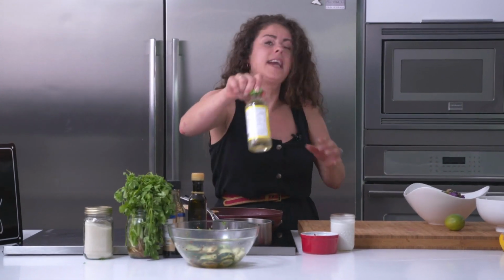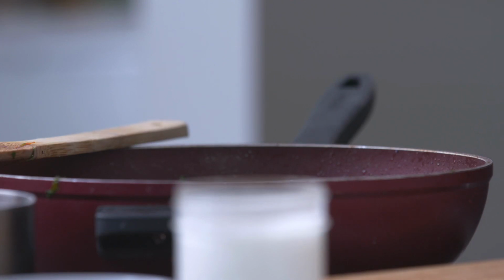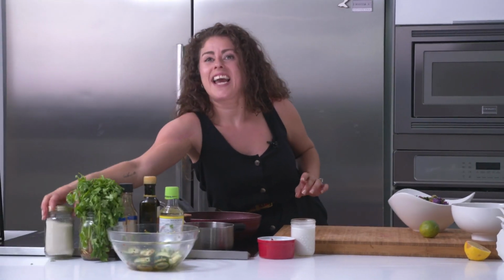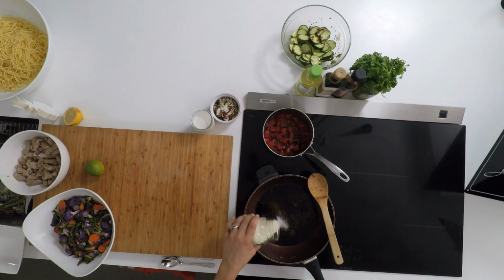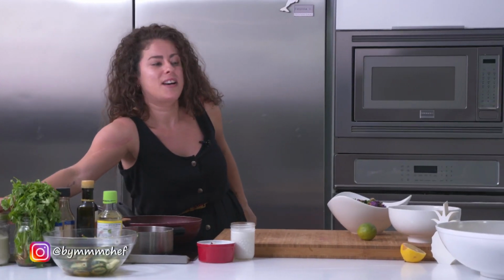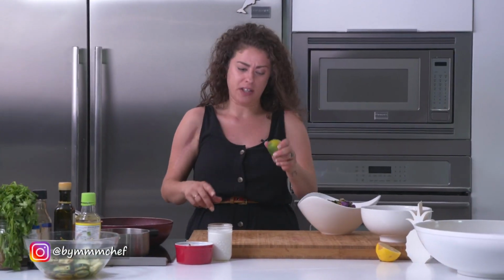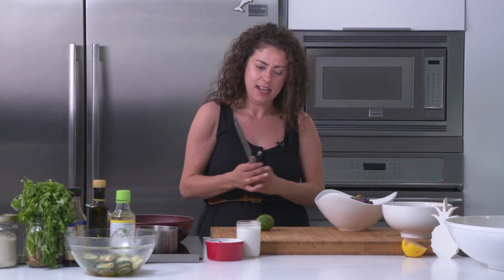We want a tiny little bit of rice vinegar for a little bit of sour. We want a tiny little sprinkle of sugar just to balance out that sour for sweetness. All Asian sauces have a little tiny bit of sugar in them. I didn't add any salt because my tamari sauce actually is pretty salty.